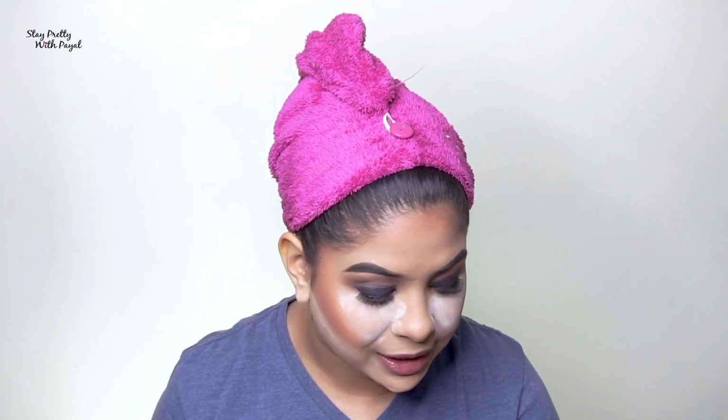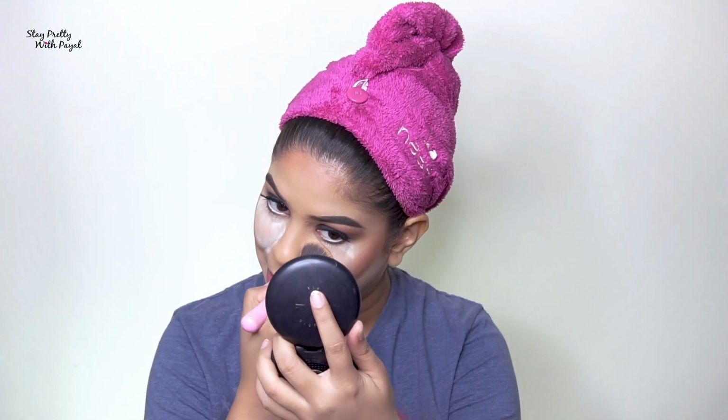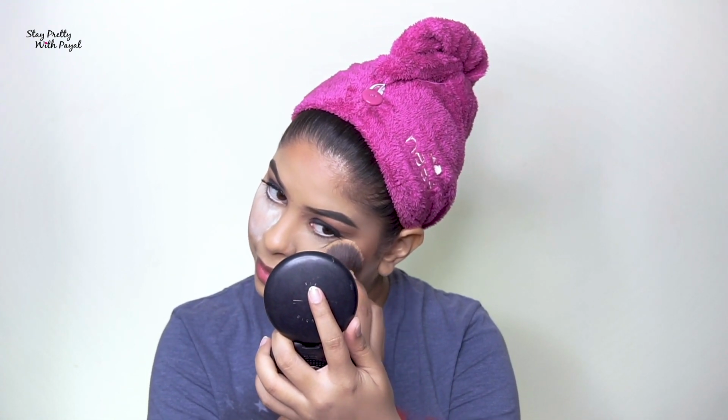Now what I'll be doing is cleaning the excess powder. There's a trick. I'll take a brush which is a little bit flat, and rather than just putting it like this, I'll just dab and dab and dab. In this way you get maximum coverage.